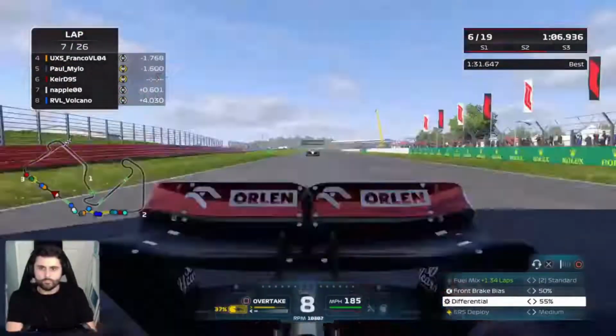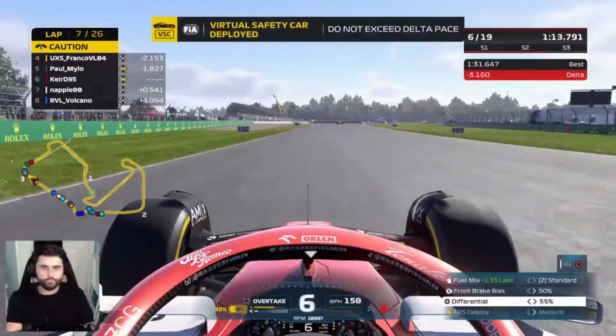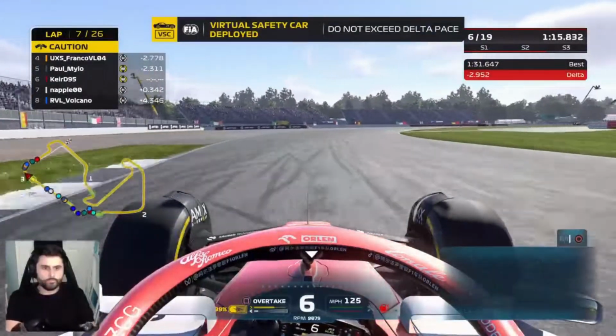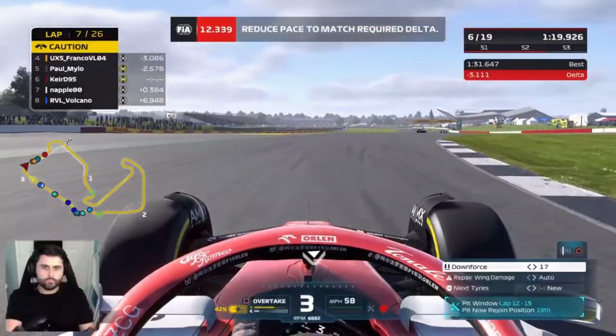So moving on to lap 7, we had an incident through Maggots and Becketts, so it deployed the virtual safety car, which, given where we were on track, was actually quite handy.